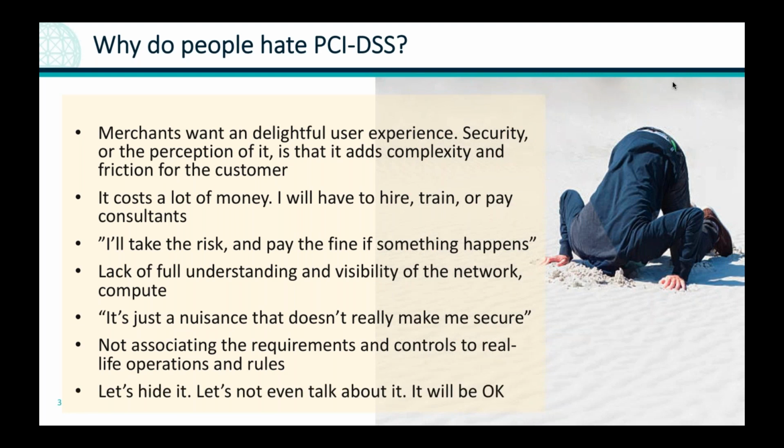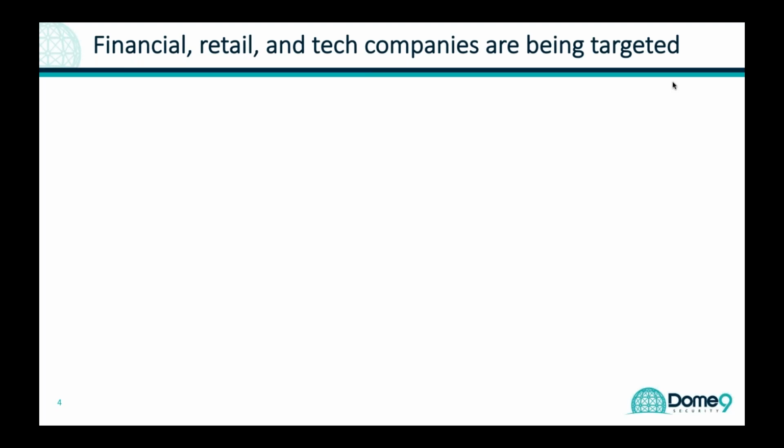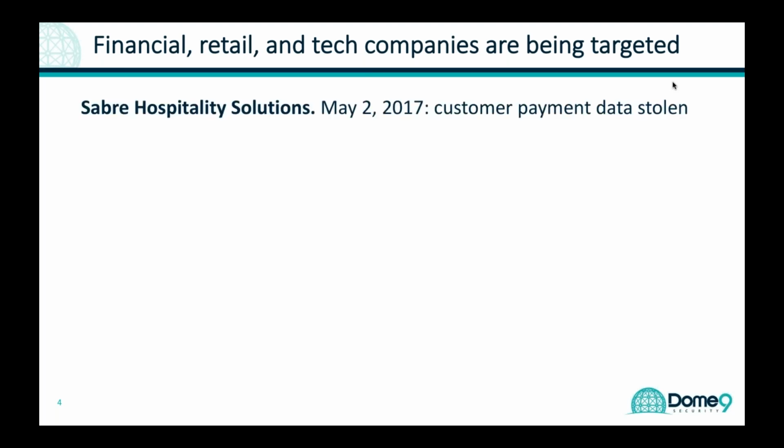And in the end, many people will just ignore it and not talk about it and have a general expectation that everything is going to be okay. I'm not going to be a victim. And we know that that's not how it happens. Being attacked, unfortunately, happens to many companies. Some of them are PCI compliant. And we'll talk also about why PCI compliant companies still get penetrated and breached.